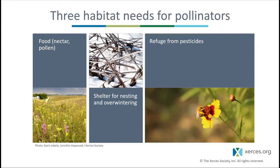So food is nectar and pollen, the things that bees are going to be bringing back to their nests. For butterflies, it would be host plants, the things that their developing larvae are going to eat through the course of their lives. And then shelter is the undisturbed areas to nest in the ground or in plant stems. And for butterflies, again, it would be an overwintering site. They're not creating a nest, but they are overwintering. That's why we tell people to leave the leaves. So that is the base of the pyramid for pollinator protection.